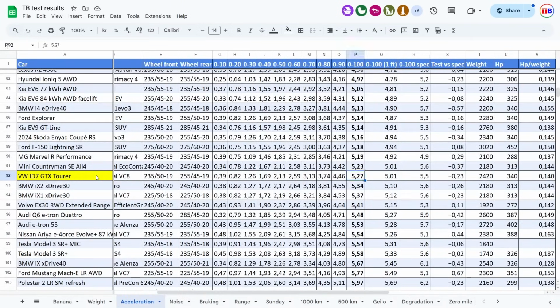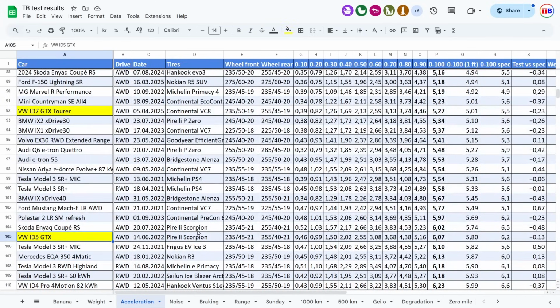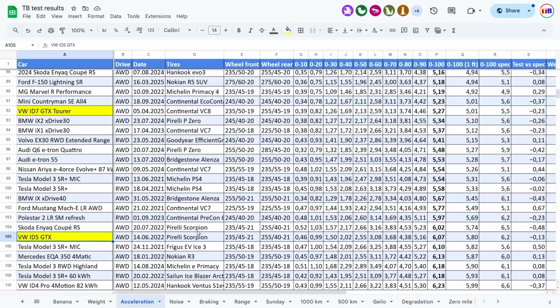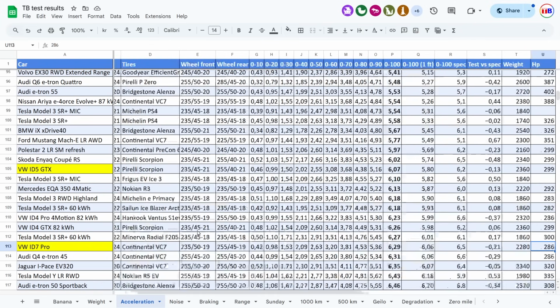It has 340 horsepower. And then if you look further down here, you see this is the ID5 GTX, but this is before the ABRP 550 motor. So that's roughly 6 seconds, 299 horsepower. And then further down here we have the rear-wheel drive. This is the ABRP 550 rear-wheel drive. See, 6.3 seconds, so around 1 second slower than the all-wheel drive.